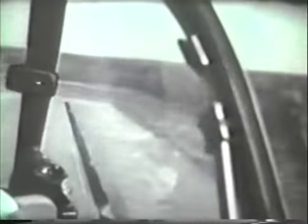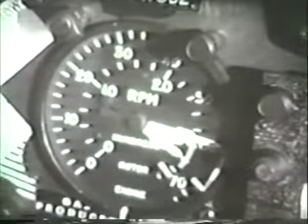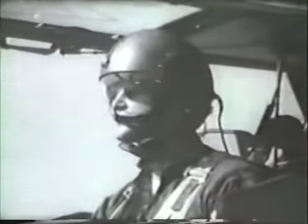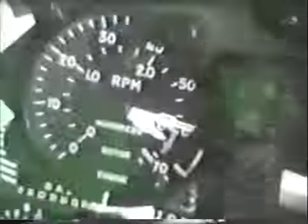Apply aft cyclic for a smooth deceleration to a 70-knot attitude. For the turn, adjust angle of bank to ensure rollout aligned with the touchdown area. Make frequent visual checks of rotor RPM during descent, keeping within allowable limits. Remember that RPM builds much faster in the Cobra than in the Huey during auto-rotative turns, especially in a right turn. Adjust collective pitch if necessary to keep the rotor RPM within limits.